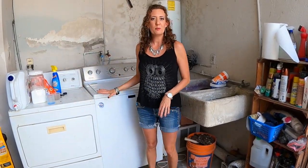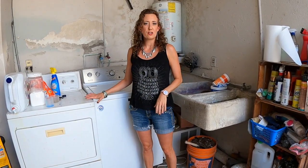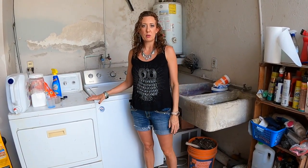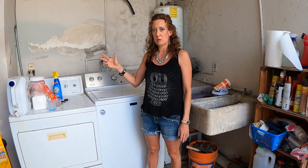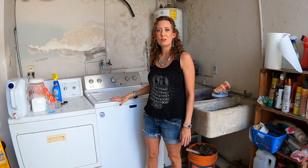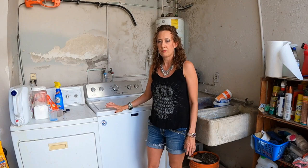This is my laundry room. It's actually outside, just a covered area. I have a normal washer and dryer, though I do have to be careful with how much water I use. As I mentioned before, since we have such limited water coming in, I usually only do about a load a day, at the most 2 loads a day.